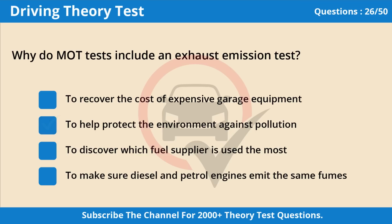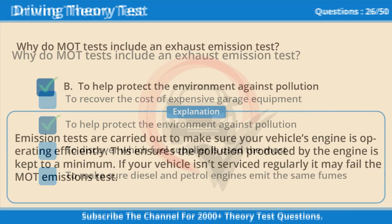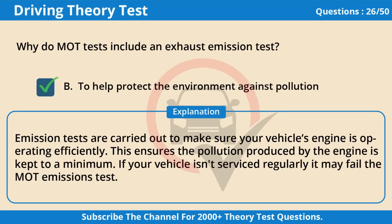B. To help protect the environment against pollution. Emission tests are carried out to make sure your vehicle's engine is operating efficiently. This ensures the pollution produced by the engine is kept to a minimum. If your vehicle isn't serviced regularly, it may fail the MOT emissions test.